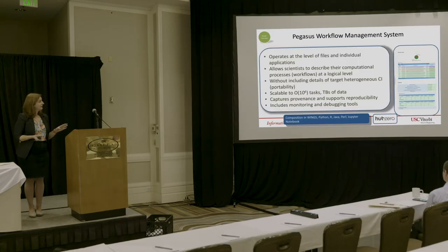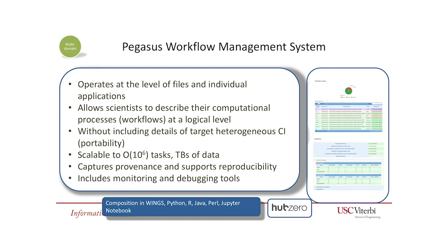So if we look in a little bit more detail into the Pegasus workflow management system, we operate at the level of files and individual applications, so a code running on a particular file. It allows a scientist to describe the computation at a logical level, so it's not tied down to a particular resource. That's what Pegasus does for them. It also operates on millions of tasks and terabytes of data within a particular workflow. And we can capture provenance information. So we can tell the scientists exactly how a particular piece of data was derived, what codes were used, what systems were used, what data was used. So it supports reproducibility. And obviously, we also have monitoring tools that you see on the right and debugging tools.